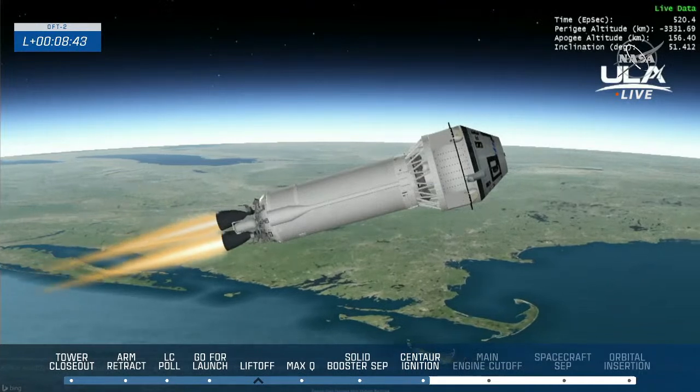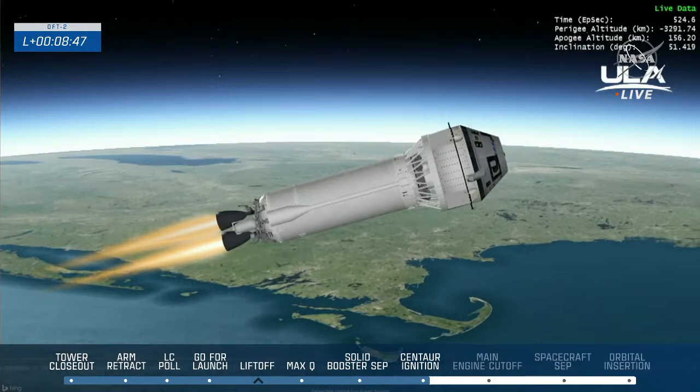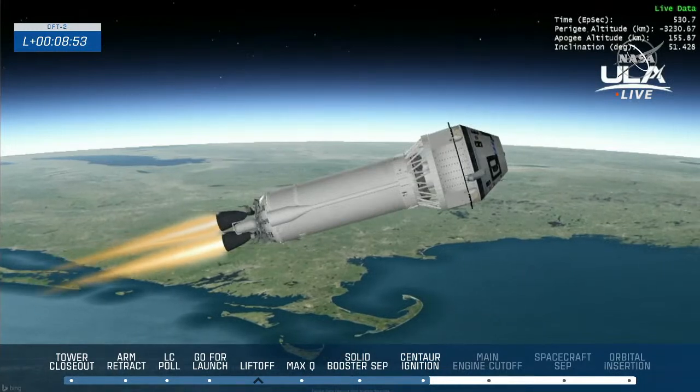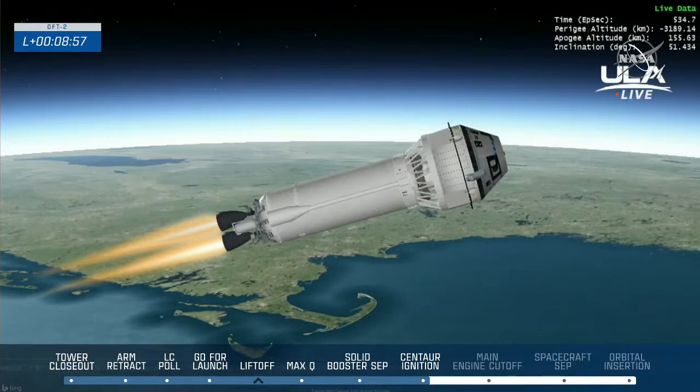Flight controllers here in Mission Control confirming that our main engine cutoff time is looking stable. It is going to be 11 minutes and 50 seconds into the flight. We are now 8 minutes and 50 seconds in, so that's still about 3 minutes to go until we hit that milestone.